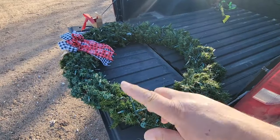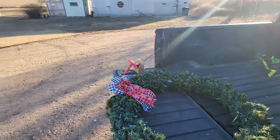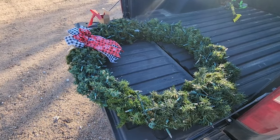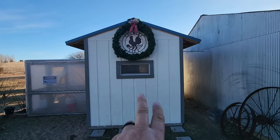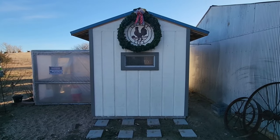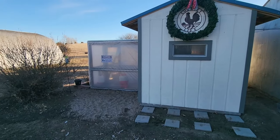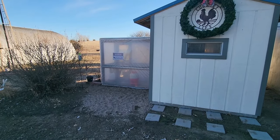Kelly got all the battery operated lights put on the wreath that she puts above the chicken coop over here, so it's ready to go up. I'll throw that up there real quick. There she is. Looks pretty cool. She's got a decoration she's putting down here that we got at Junk Jaunt. It's an old nest box. She's going to put some flowers and stuff in. The guineas have been really enjoying their enclosure over here. Been keeping them out of the wind.